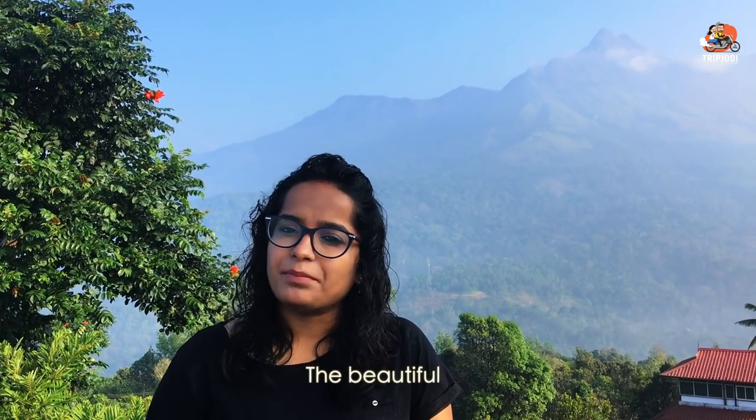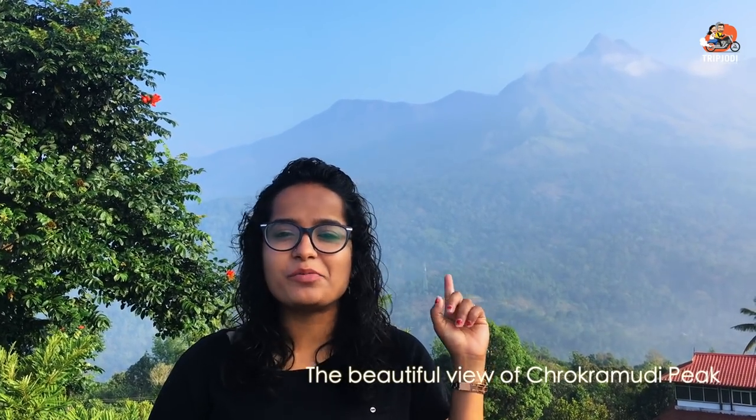Here inside the plantation, they have a beautiful viewpoint from where you can see an amazing valley view, and behind me you can see the Chakramudi peak.